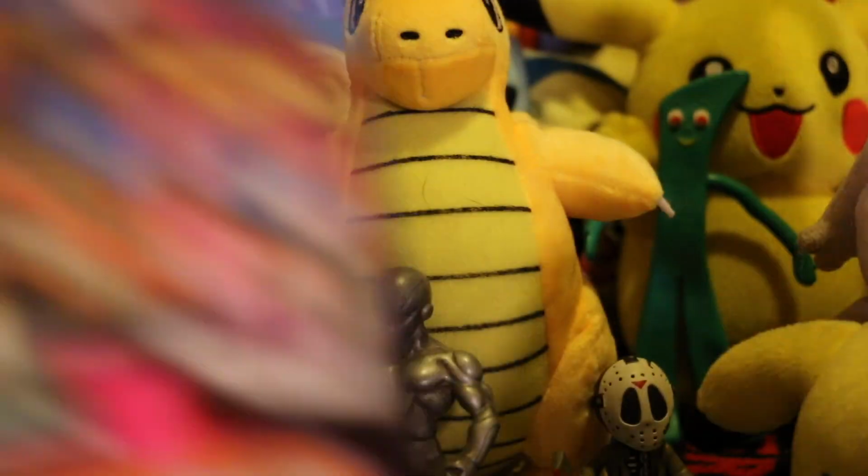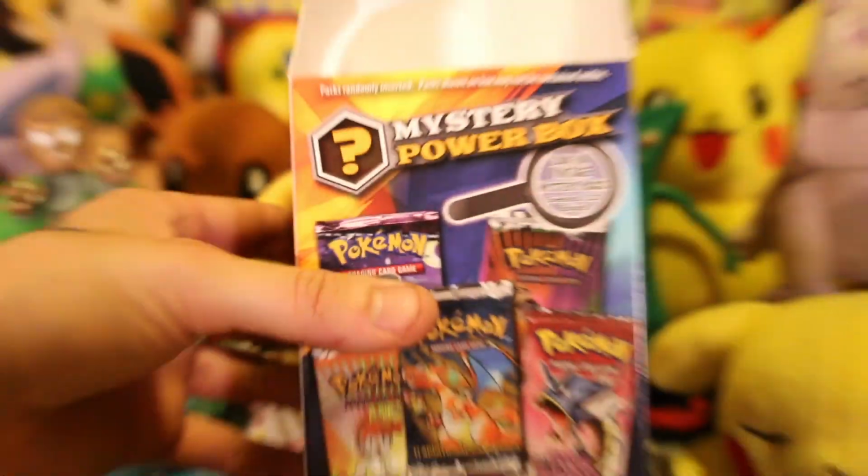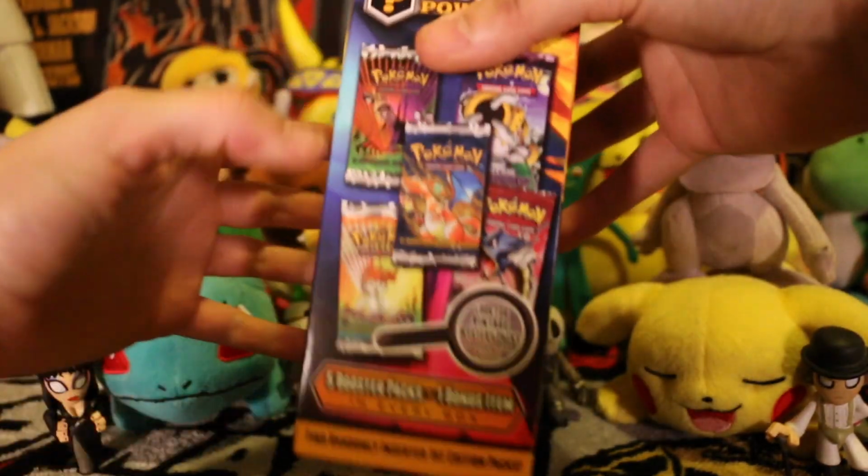Let me know down below if you guys want to see me open any more mystery power boxes. I think these are awesome. I love the nostalgia, and I love the chances of getting these old school packs. So let me know if you guys have gotten anything cool out of these, or if you've pulled one of the old school base packs.